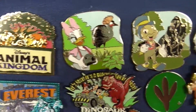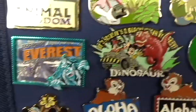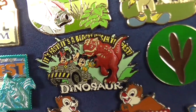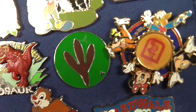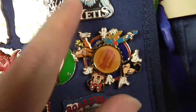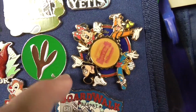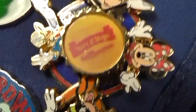Now we're on to Animal Kingdom. 2 in a mystery series there. Anandabor Yetis, Expedition Everest, and the dinosaur ride, the Carnotaur, is rubberized. This one's great for... Oh no, this one's kind of in the way. I can't really spin it. I don't want to clink them too much. But this one's another lenticular.